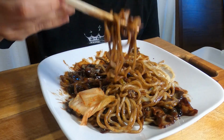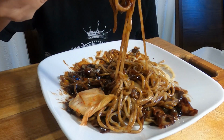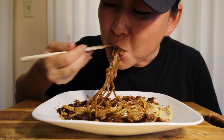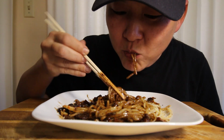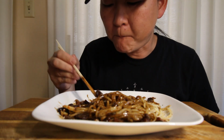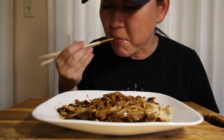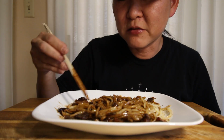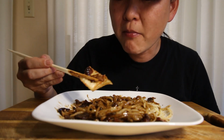I thought it would have more meat in here, but usually you'll have ground pork or something, or ground beef. But I don't really see it in here. But it's okay, I guess it's healthier. Still has flavor.